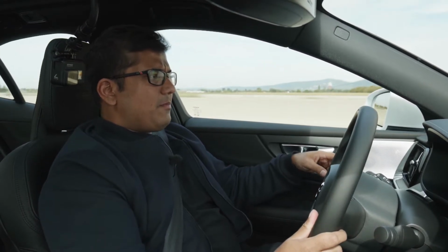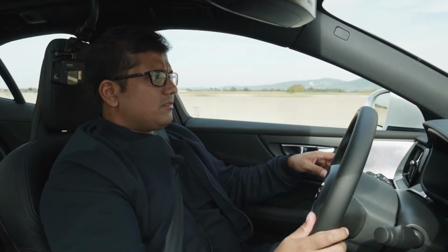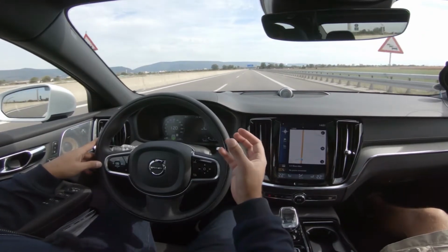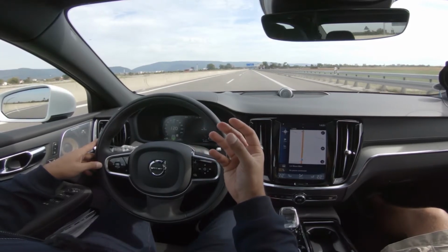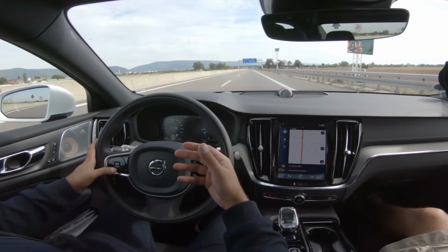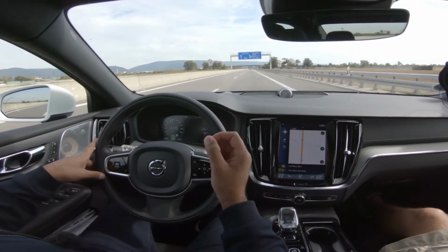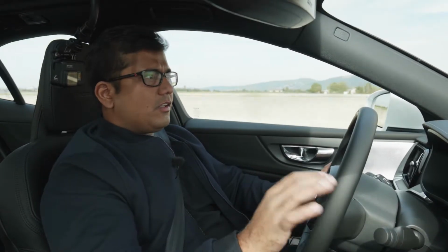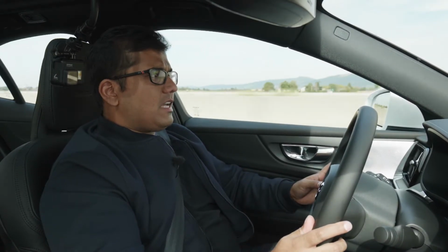So yeah, I must say, on the highway there is a little bit of road noise, but I think I feel that a lot more prominently because there is a lack of other kinds of noise. The engine is really quiet, so I hear the tire and the wind noise a little bit more. But on the whole, it is a very refined cabin to be in.